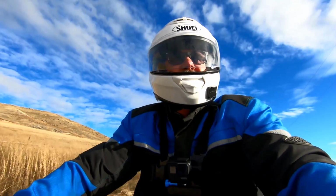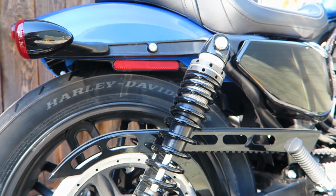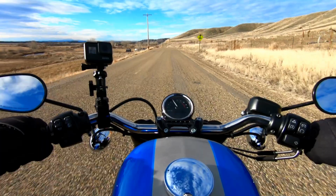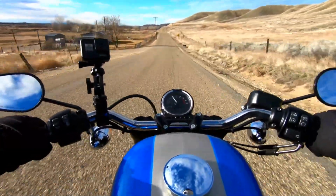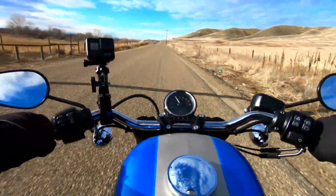In the rear, the Roadster features the tallest shocks in the Sportster lineup. These are Showa shocks that offer preload adjustment and 3.2 inches of travel. The suspension is a significant upgrade from the rest of the Sportster family. And what I can tell you is the bike rides very firm. You definitely feel the bumps.